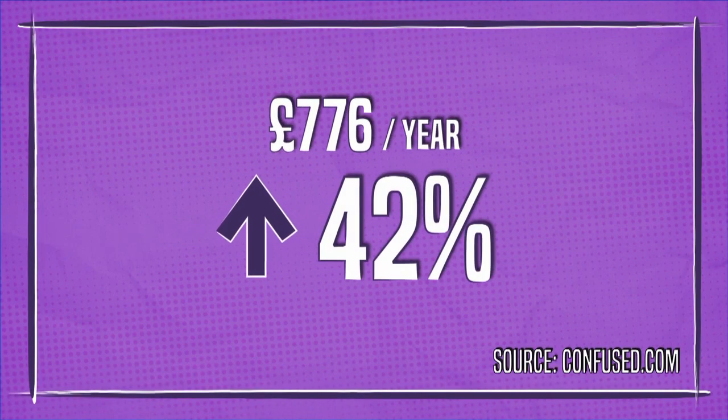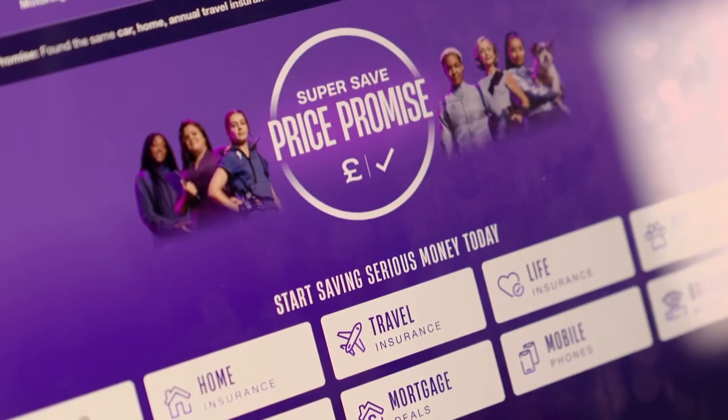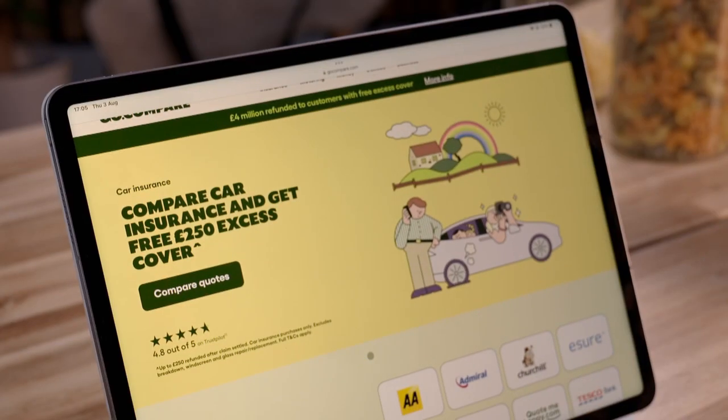Car insurance currently costs an average of £776 a year, a 42% increase compared to last year, and the highest on record. So, the question is, how can we try and reduce these costs? 1. Shop around. The first thing many of us do when pricing up car insurance is to use a price comparison site. And yes, that is sensible. But you should know that on some sites, the best deals will not automatically appear at the top of the quote results. Companies can pay to appear first, so make sure you scroll down to check out all the offers.